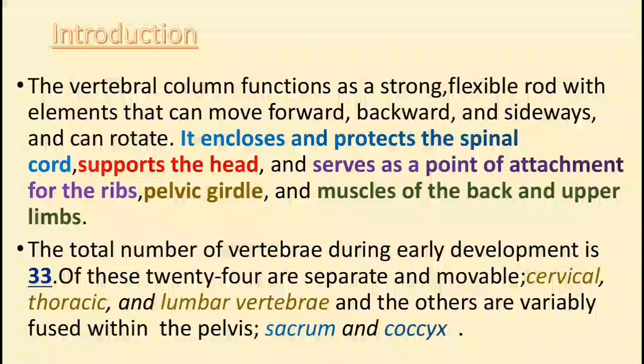The total number of vertebrae during early development is 33. Of these, 24 are separate and movable, and these are cervical, thoracic, and lumbar vertebrae. And the others are variably fused within the pelvis, and these are the sacrum and the coccyx.